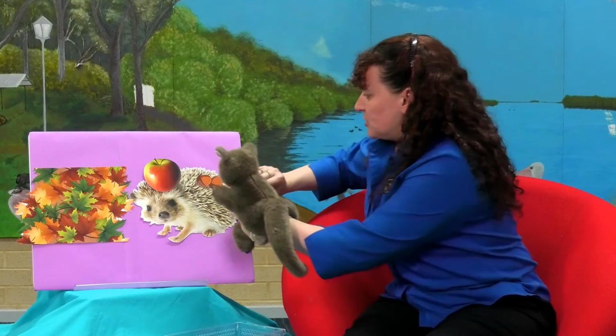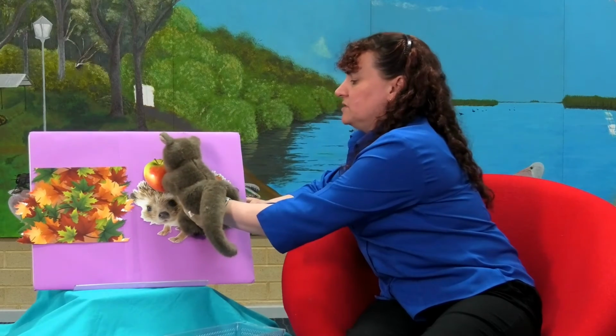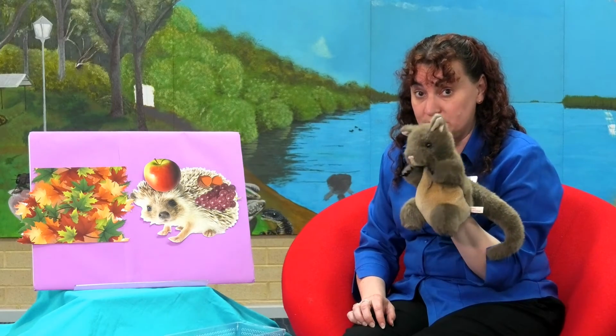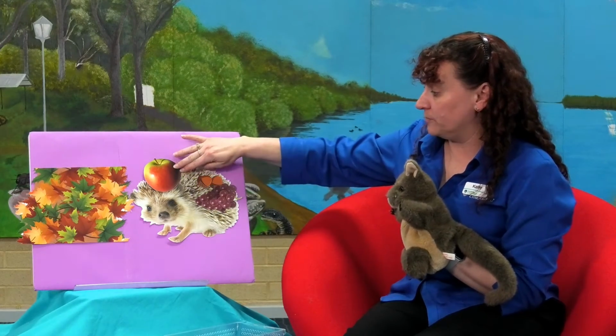And so she pops over and she grabs the apple with both her paws and she pulls and she pulls and she pulls, but the apple just won't budge. And now, to make matters worse, she forgot to put down the grapes when she was grabbing the apple, and the grapes are stuck in Hedgehog's quills too. So now he has an apple and some acorns and some grapes all stuck.